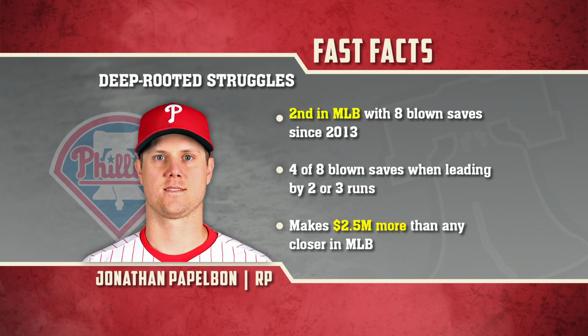So we're seeing a lot of problems with Jonathan Papelbon early, and also the arm angle, the arm slot. It looks like it's going a little bit lower, and if you check out PhilliesNation.com, our own John Nasula talks about that and how it is lower than it's been in previous seasons. That could be a problem down the road, but talk about Jonathan Papelbon overall.